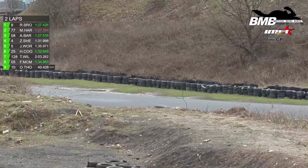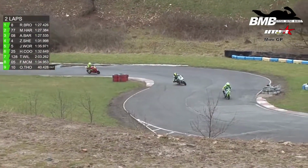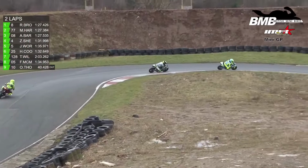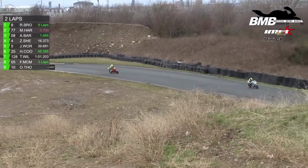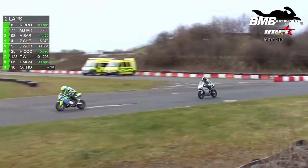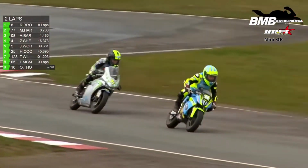Fastest lap of the race goes in by Max Hardy, a 1:27.384. He's definitely getting close again to Brown. Up over the top of the mountain now. Still Brown from Hardy, Barnes there in 3rd. But probably about 4 kilometres of this race to go with 1.5 laps. It's a 2.5 kilometre track here at its full length.